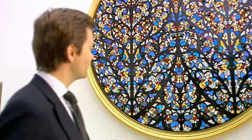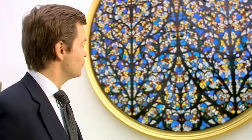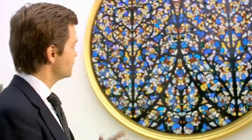We're standing here in front of the South Rose window from Lincoln Cathedral, which obviously derives from the stained glass of Lincoln Cathedral. It's gloss painting on canvas, attached with butterfly wings as well, to make out this really fabulous, very dense imagery of the windows, the stained glass, made up of these extraordinary shapes.